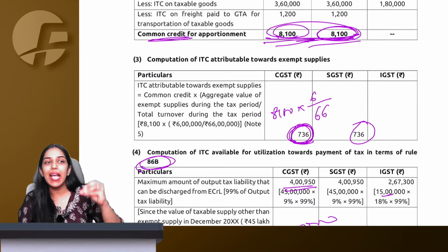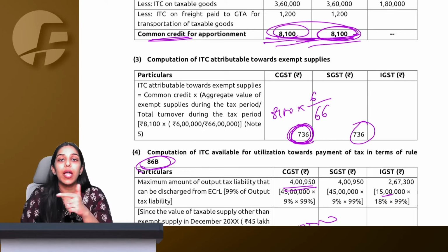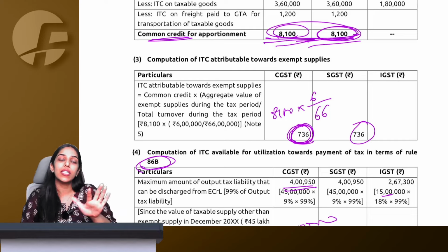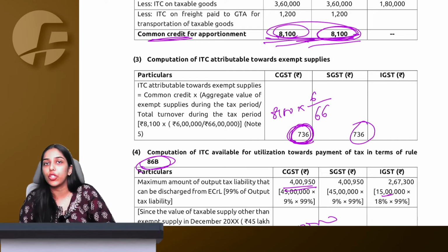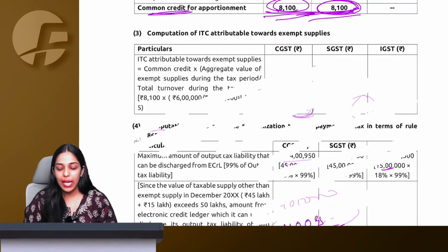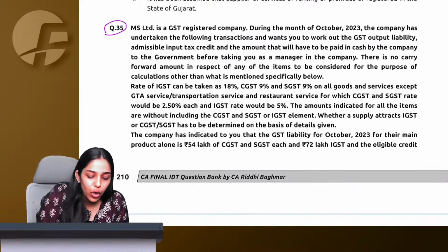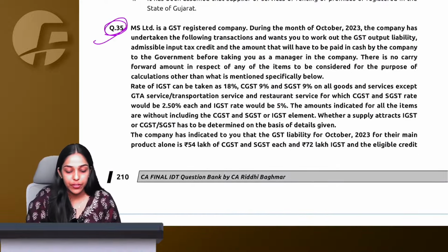Rule 86B makes an impact where credit is more. Credit is more than payable, but you still cannot utilize it because it gets restricted up to 99% of the outward payable. I hope this makes sense to everyone and the question is absolutely clear. Let us move forward to the next question, number 35.